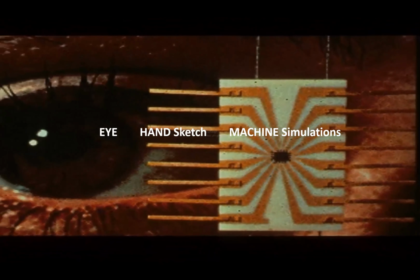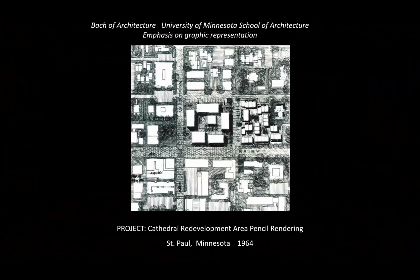Now, I grew up with this. My training at the University of Minnesota, and many of you know, we started out with 92 people who entered the five-year program and seven of us graduated. And it was really a pencil school. It was one where at that point, everything had to be drawn. Computers were not even thought about, nor were calculators.